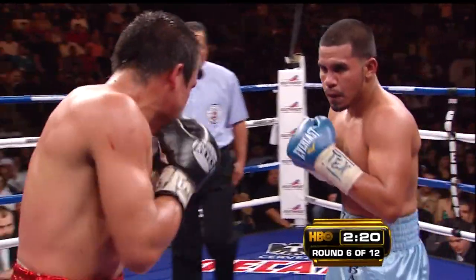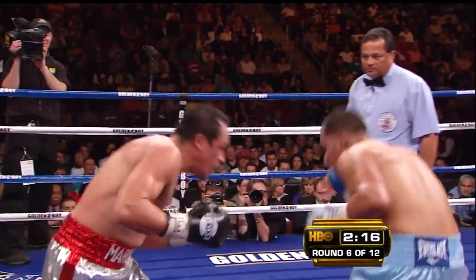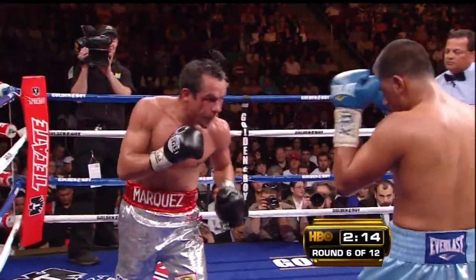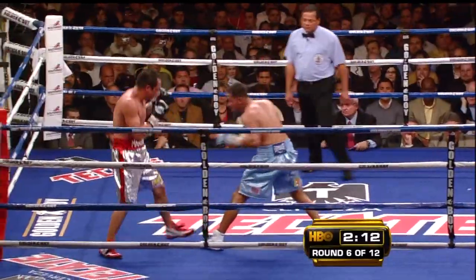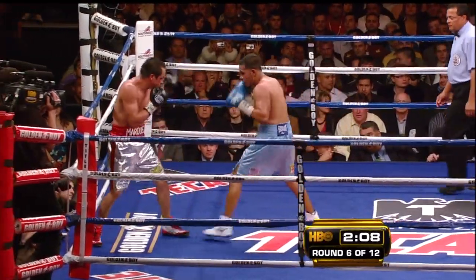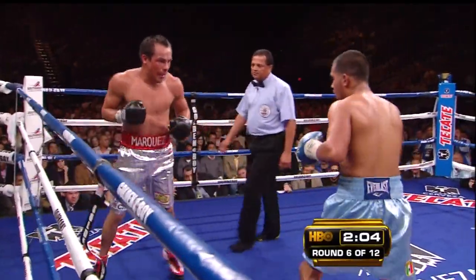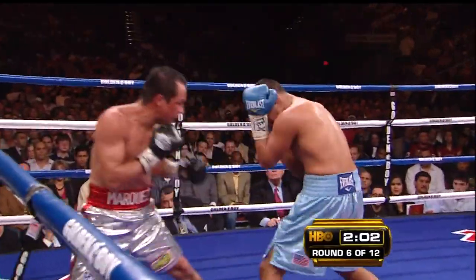Another big left hook by Diaz. I mentioned the body shot disparity. I believe it's Marquez, really, who's thrown more body shots early and is landing them at a high rate. Blood begins to trickle again from the cut just outside Marquez's right eye. There, Diaz got in a solid body shot against the ropes.